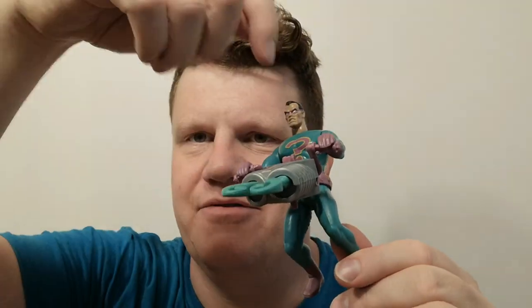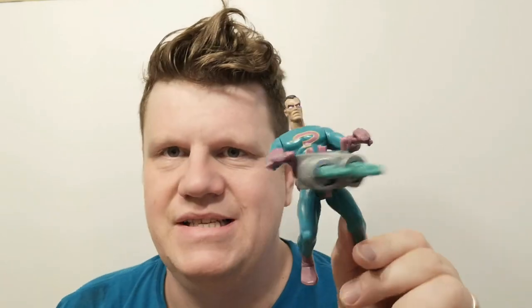Yeah, it's a pretty cool figure actually. It's only missing the visor here, which is a shame because otherwise it would be complete. Not that these Batman Kenner figures are super inexpensive. You can buy this mint on card for like 15 euros on eBay.